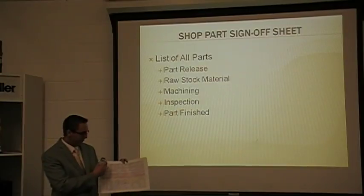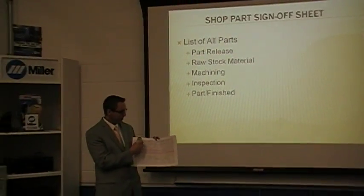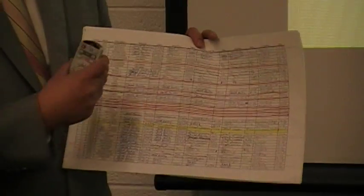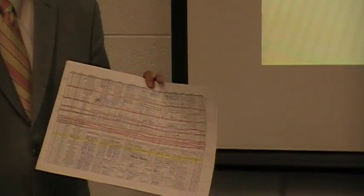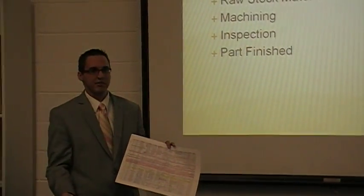It first starts off with all the parts and the part numbers. And the first thing here is a release date from me. All parts that get manufactured in the shop I have to see the print, and I have to sign off every sheet so that it can be passed off to say it's okay to be built. The next section here is the stock cut size, or the raw material, from the part being released, meaning that you can take the drawing and go either in the shop closet where the stock material is to find that material, or if it needs to be purchased.